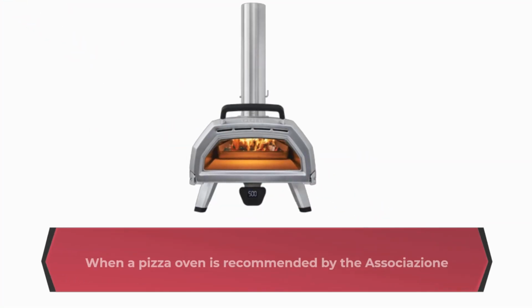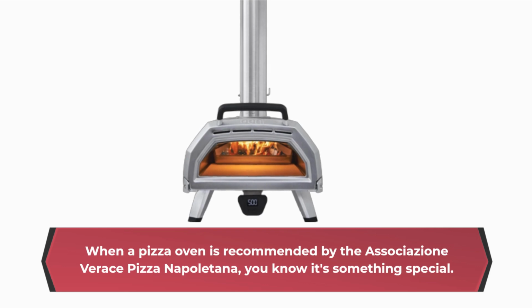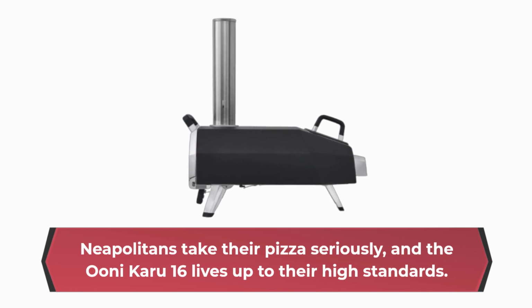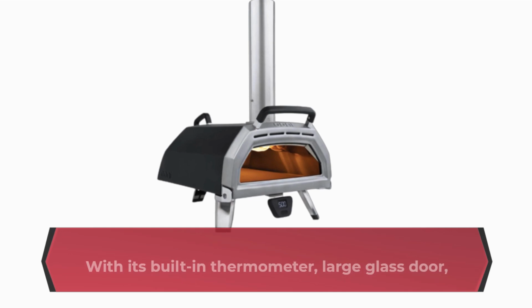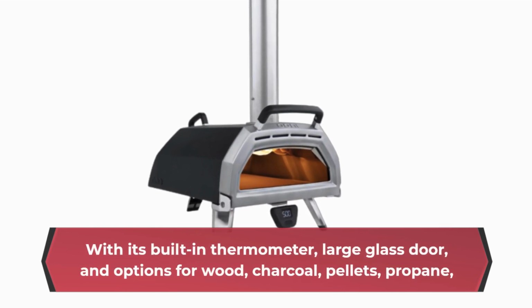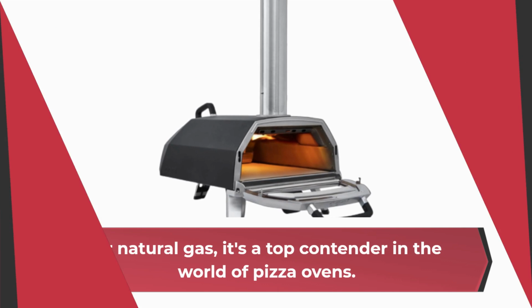When a pizza oven is recommended by the Associazione Verace Pizza Napolitana, you know it's something special. Neapolitans take their pizza seriously, and the Ooni Karu 16 lives up to their high standards. With its built-in thermometer, large glass door, and options for wood, charcoal, pellets, propane, or natural gas, it's a top contender in the world of pizza ovens.